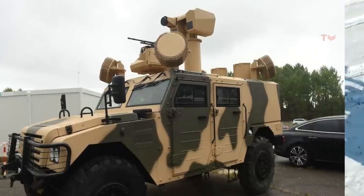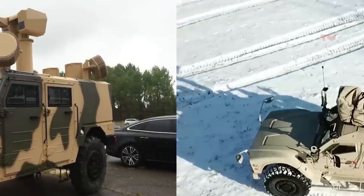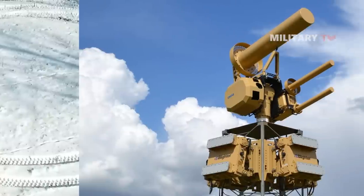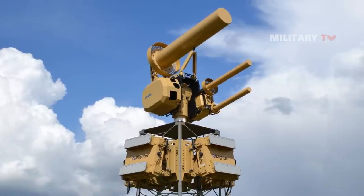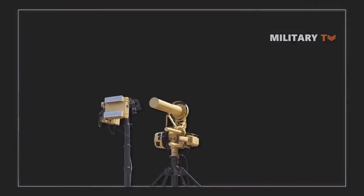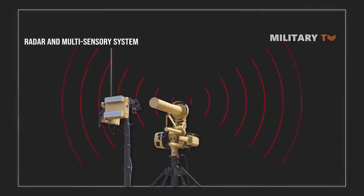Aside from handheld counter UAV devices, there are numerous devices held in a stationary configuration. They can be mounted on a vehicle or fixed on site. These technologies, combined with capabilities of a single end-to-end solution by employing a radar and multi-sensory system to detect multiple threats from afar in all weather conditions.